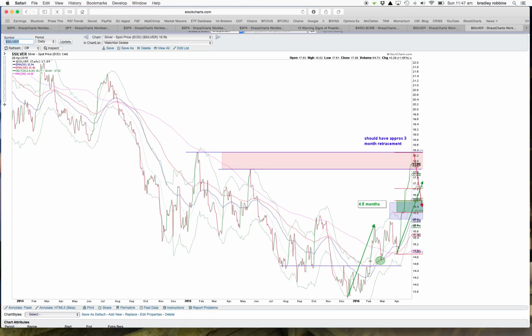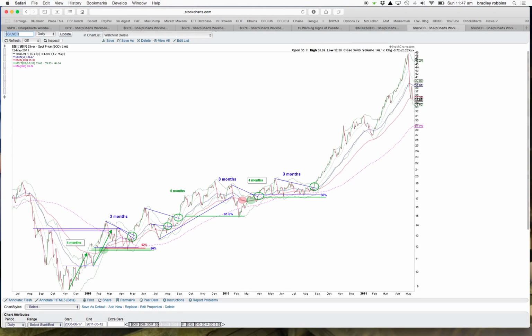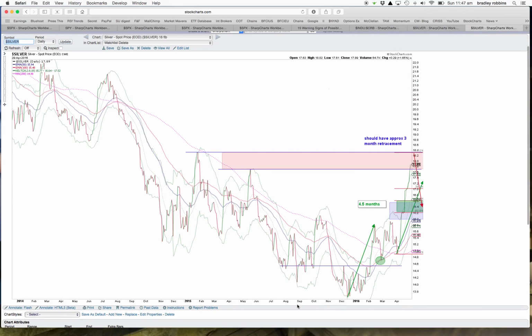This blue box here is the 50% retracement from this run here to this run here, or the 38 to the 50 is this run here. So we're looking for around about this sort of level retracement in silver if it tops out at this sort of point. Remember, it's already been 4.5 months, so it has the potential to retrace at some point. It can't keep going up forever.